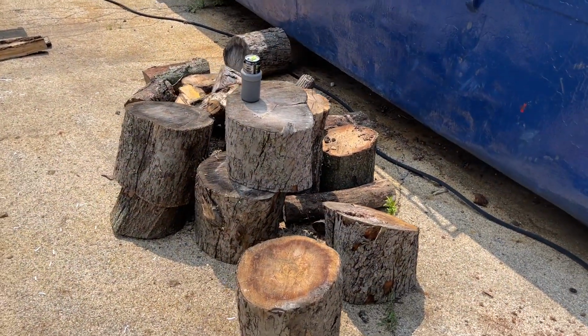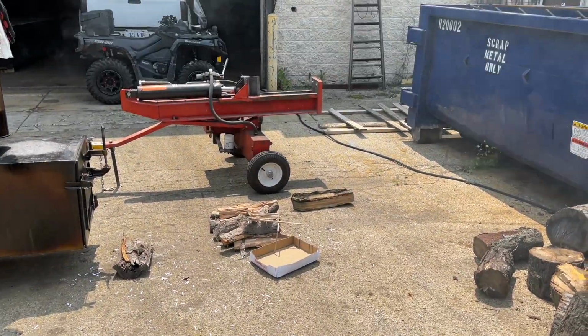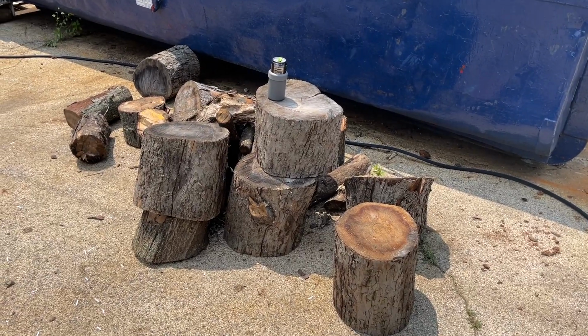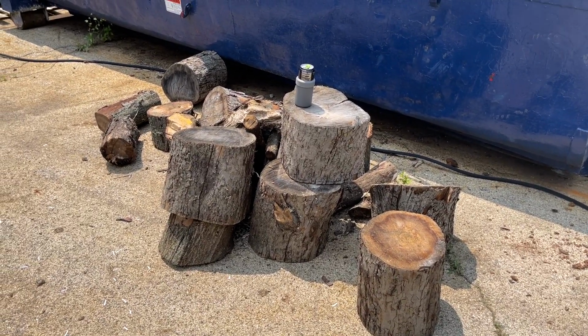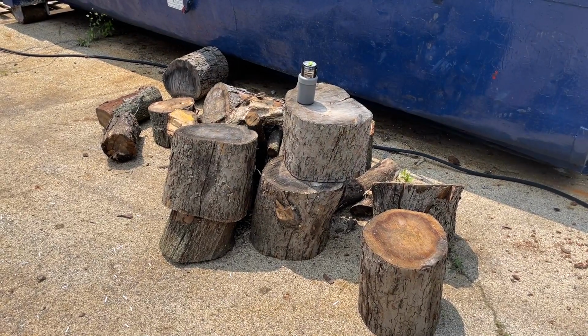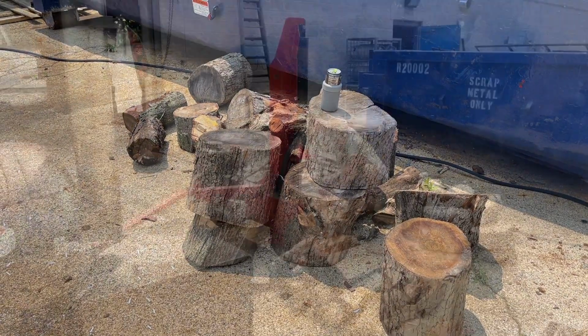Well, we just picked up a nice load of apple wood, so we're gonna get this stuff split and then get it ready for the cooking part. Right now we're just using some old oak to get the thing warmed up and heated up, and then we're gonna let that burn down to a coal bed, and then once we're ready to throw food on, we're gonna start using the apple.